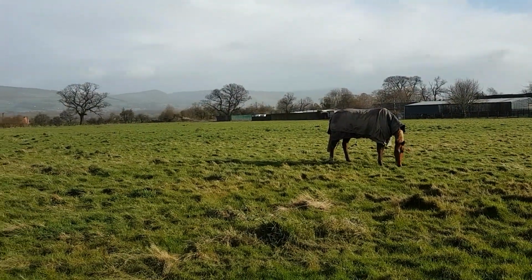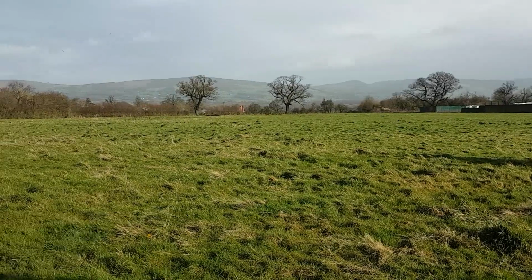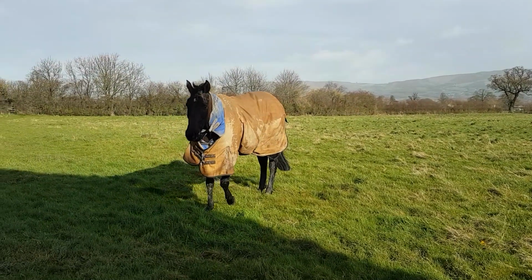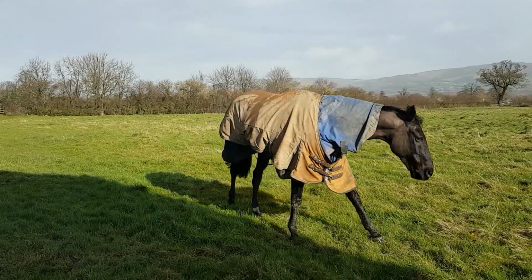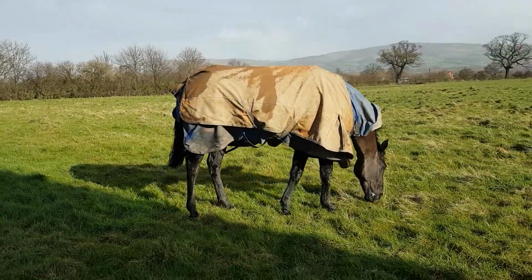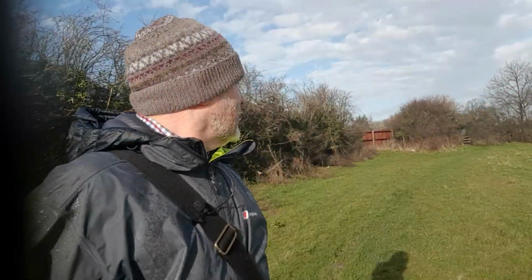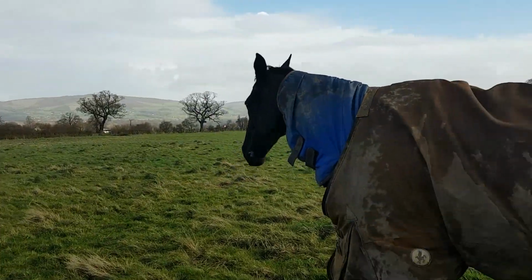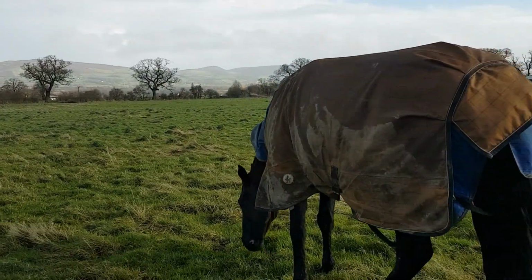Bit of a break in the weather. We've even got a bit of sunshine here. Horses aren't taking their coats off yet though. I won't tempt fate by promising that this is going to be a change in the weather though. We know what happened last time. No, he doesn't want to talk to me. And who can blame him?